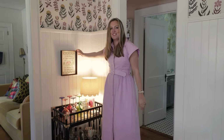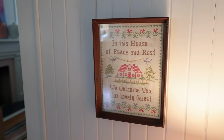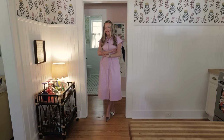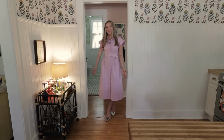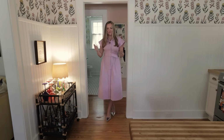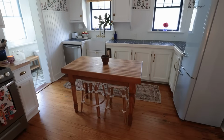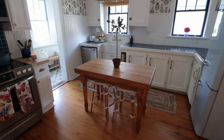is something I found in an antique store, and it says, "In this house of peace and rest, we welcome you, our lovely guests." Before the renovation in this kitchen, there was some sticky tile placed on top of these beautiful hardwoods. And so when we pulled it up, we were so excited to see that the floors were intact, and we just did some refinishing, and now they're not perfect, but I like the imperfect, beautiful original look of them.